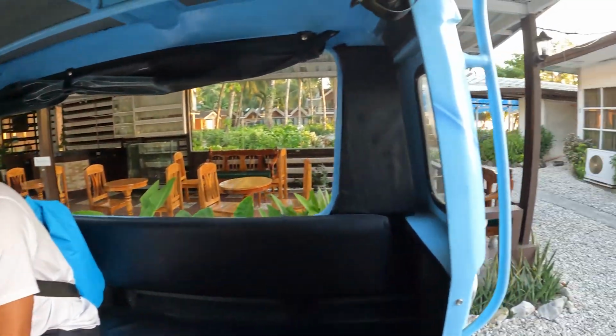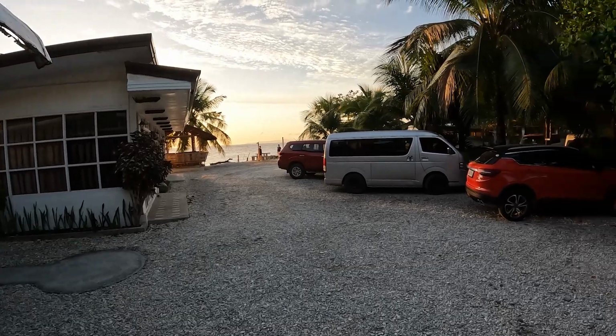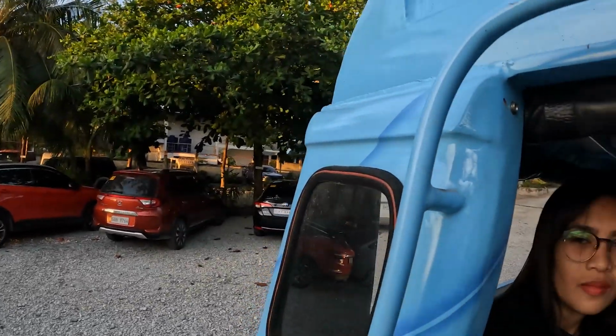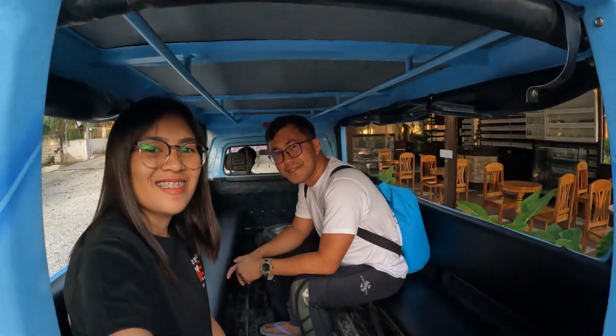Nice! So, the most recommended resort here in Oslob, if you want to dive, visit BRUMINI. So you have here all the amenities, no? They have a good restaurant, nice rooms, and of course, very close to whale shark watching. The convenience here in the resort is fantastic. BRUMINI Beach Resort.